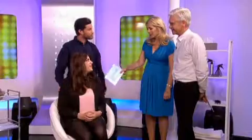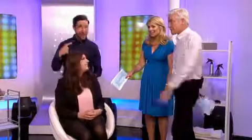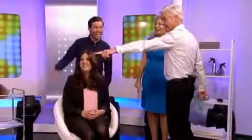She's been wonderful. I've been playing with this wig already. I'm a bit jealous of pictures like that. Bernard's got his eyes on that one. Well done. Let's have a look at the before and after, and there you go. Oh, beautiful both ways, you lucky thing.